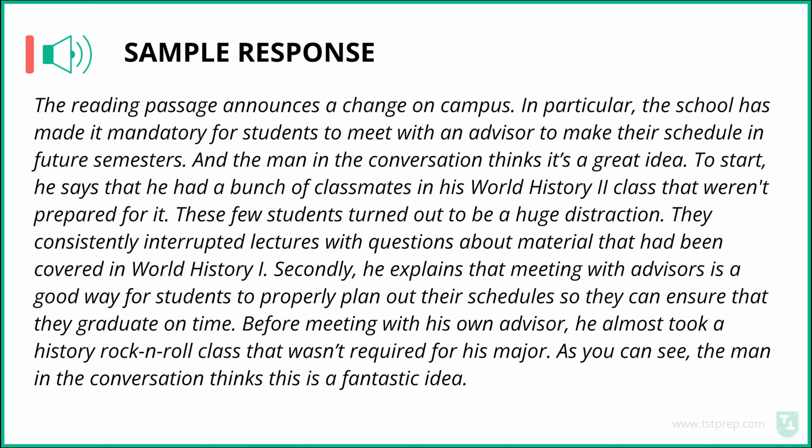Secondly, he explains that meeting with advisors is a good way for students to properly plan out their schedules so they can ensure that they graduate on time. Before meeting with his own advisor, he almost took a history of rock and roll class that wasn't required for his major. As you can see, the man in the conversation thinks this is a fantastic idea.